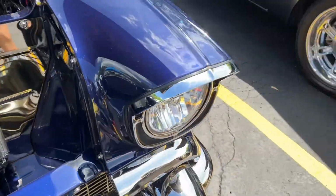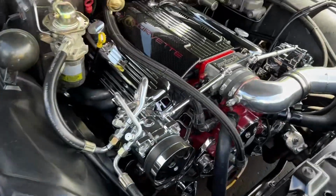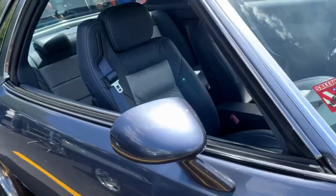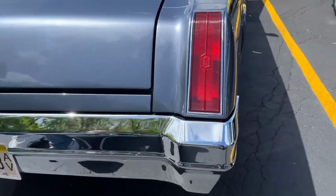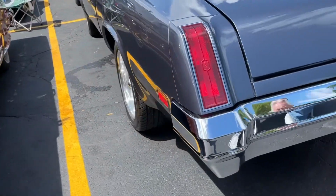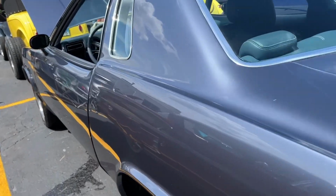Beautiful. Look what's next to it. Look at this Cutlass with the Corvette motor in it. Air conditioning. Look at this, guys. It's a Cutlass. It's a Cutty. Look at the interior. Ooh, nice. This Cutlass is gorgeous. D badge. Y'all see it? Man, this is gorgeous.